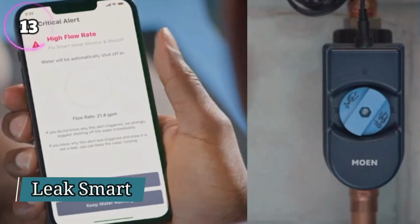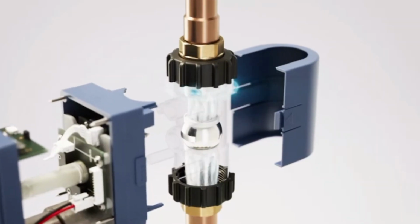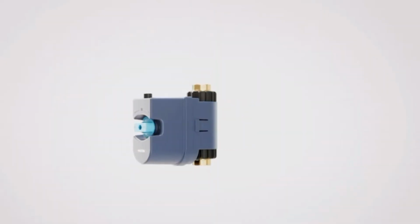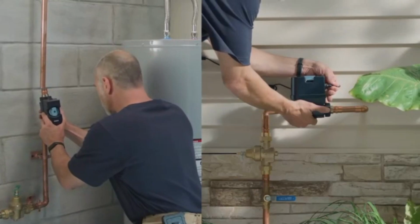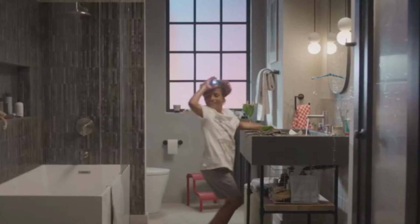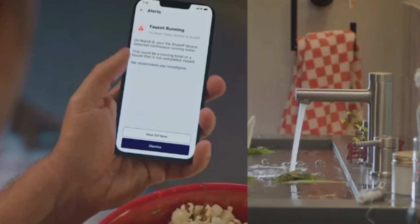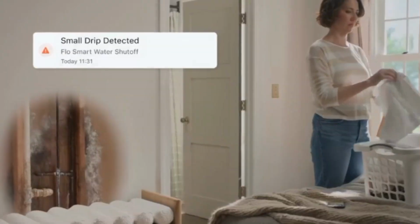Number 13. Leak Smart. This smart water protection system helps prevent leaks and flooding in both homes and commercial buildings. It uses advanced sensors placed in key spots to detect water instantly. As soon as a leak is found, the system quickly shuts off the main water supply, usually within 5 seconds, to stop damage before it spreads.